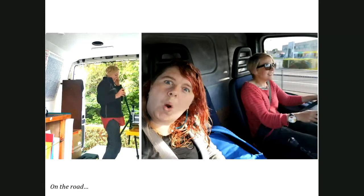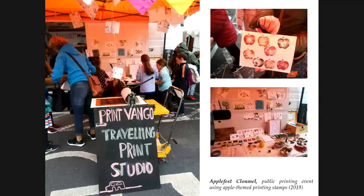So the idea with PrintVanGo and this traveling print studio is that we can take the full printmaking experience out into the community and share it with others. So this is just a picture of myself and my colleague and fellow artist, Kate O'Shea, heading out to our first festival where we drove across the country to print in the field with people in the community there. So it was a great first experience, definitely.